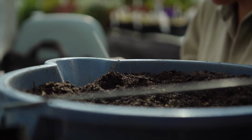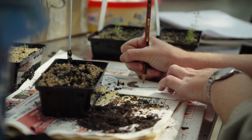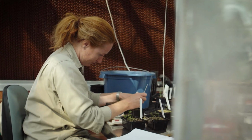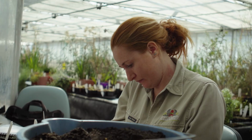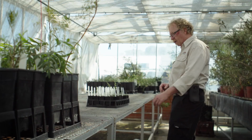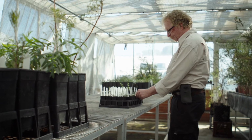The number one skill for a plant breeder is observation. So you need to be able to really see patterns and detail. Plant breeding is really that combination of creative art and science, and it's just that combination together that's fairly unique. While it's intuitive, that intuition is backed up by years of experience.